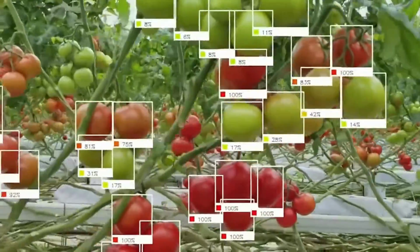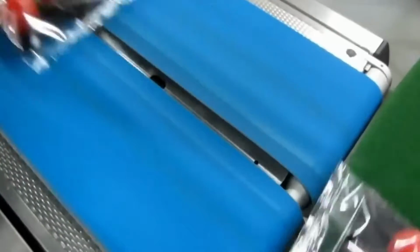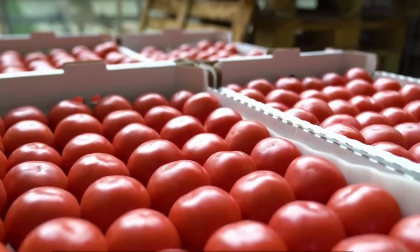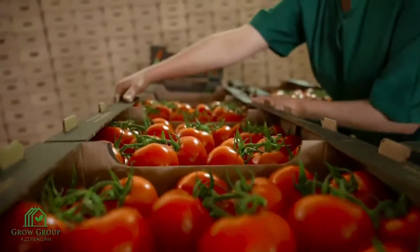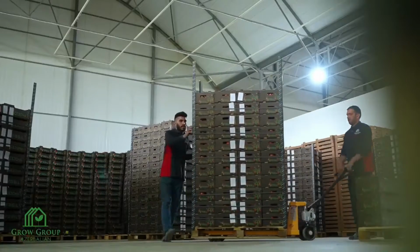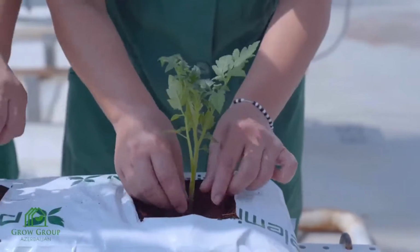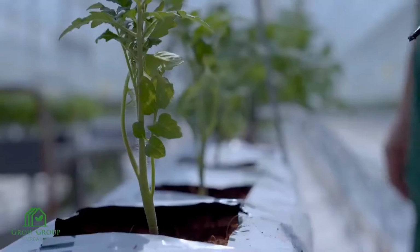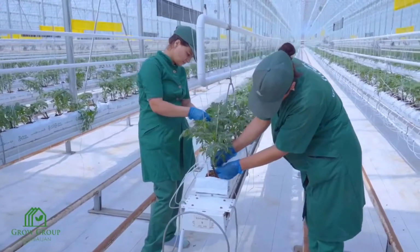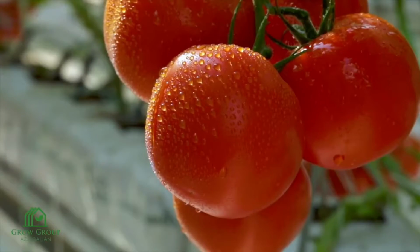Today we're diving into something truly incredible, high-tech greenhouse farming. Get ready to see how some of the world's most amazing tomatoes are grown. It's more like a science lab combined with a factory than a field. Instead, they begin their journey in special trays or cubes, growing into healthy little seedlings. They live in special materials like coconut fiber, their roots only touching these materials and a special nutrient solution.